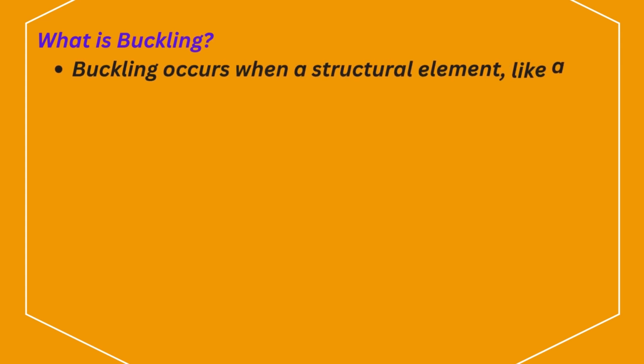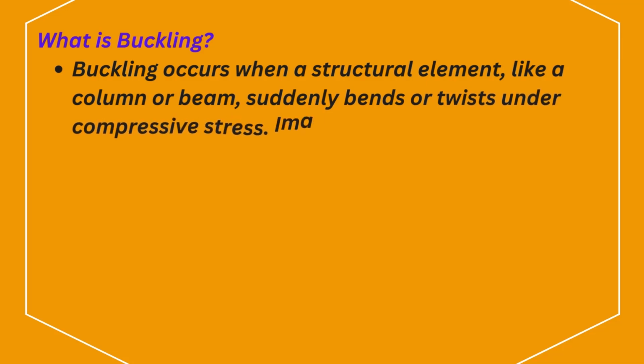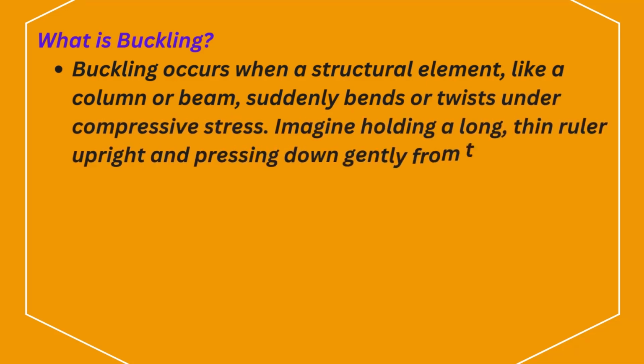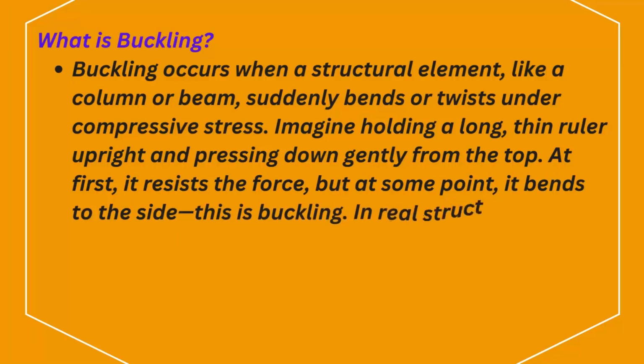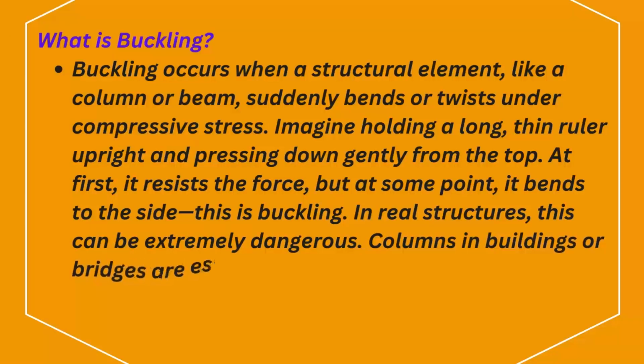failures. What is buckling? Buckling occurs when a structural element, like a column or beam, suddenly bends or twists under compressive stress. Imagine holding a long, thin ruler upright and pressing down gently from the top. At first, it resists the force, but at some point, it bends to the side. This is buckling. In real structures, this can be extremely dangerous.